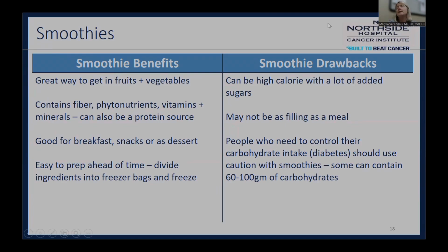Also, sometimes you might have a banana that you aren't going to be able to eat before it goes bad. Well, you can just throw that in your freezer, and then when you're ready to make your smoothie, you can pull it out. Frozen fruit is just as nutritious as fresh. So again, you can buy frozen fruit in the grocery store and have bags of frozen fruit ready to go, so you can make a smoothie whenever you need to.